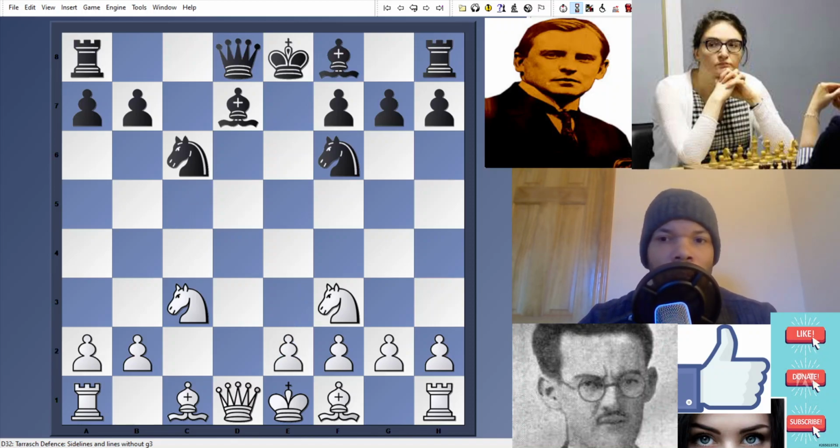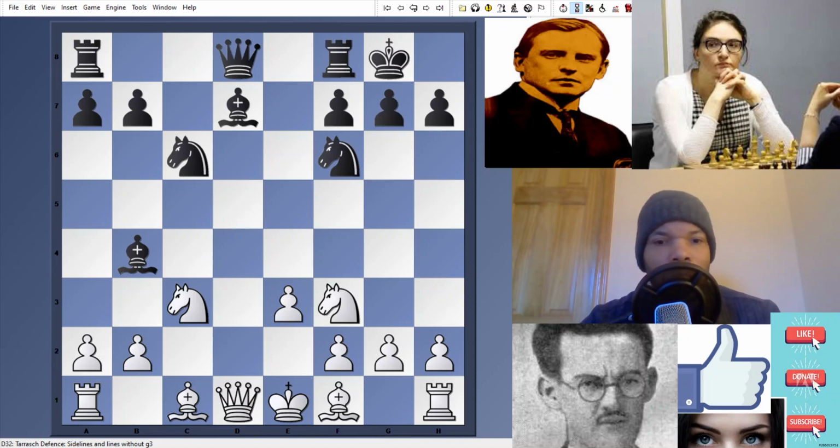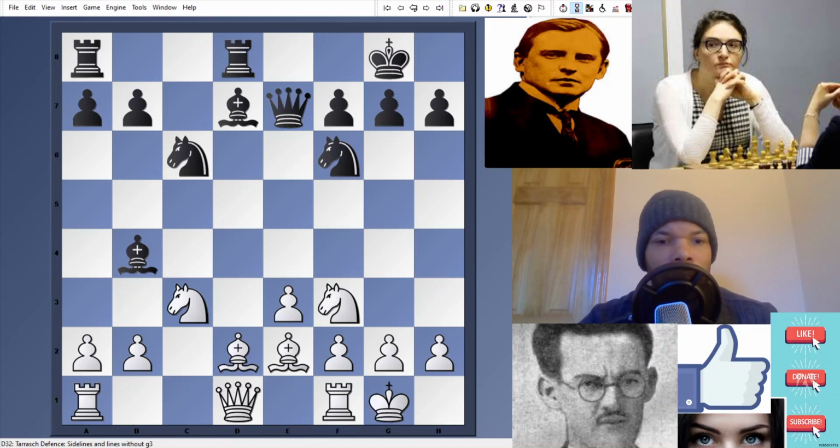So bishop c5 is another option, as well as bishop b4, just pinning the knight down. All right. But again, the question is always going to be, does Black have enough compensation for the pawn? Because White's plan is just to slow play it. He's going to play e3, bishop e2. He wants to castle. All right, with this type of setup.